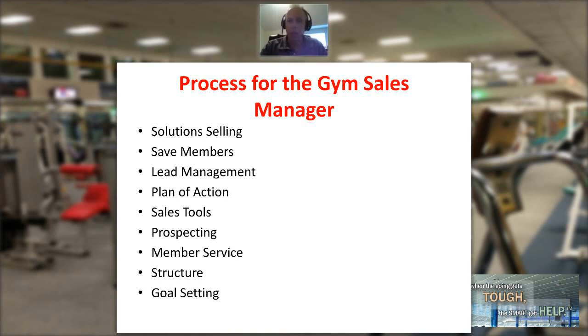And then finally, goal setting. You as a manager must have goals. Your staff must have goals. And here's what we know as a fact. The people that do the best job of accomplishing their goals and reaching those goals, they'll write those goals down twice a day. They'll write them down first thing in the morning, and they'll write them down again at night before they go to bed.